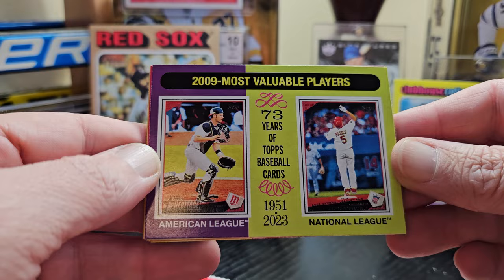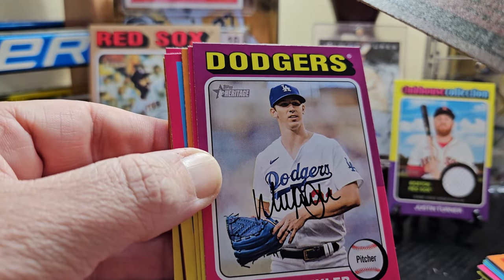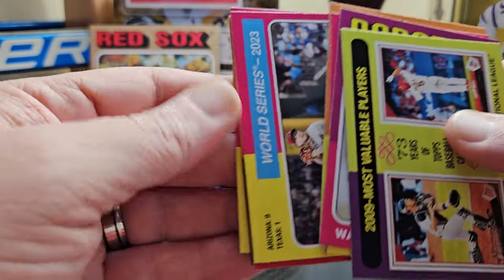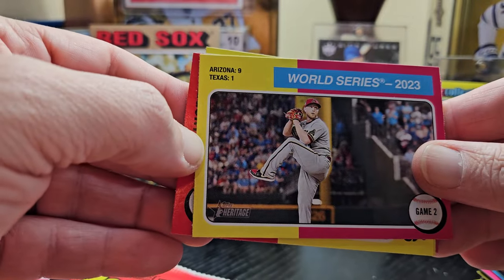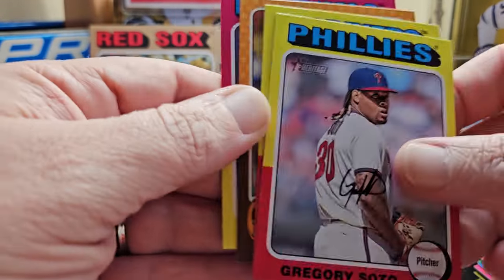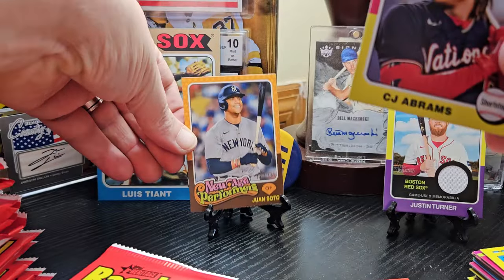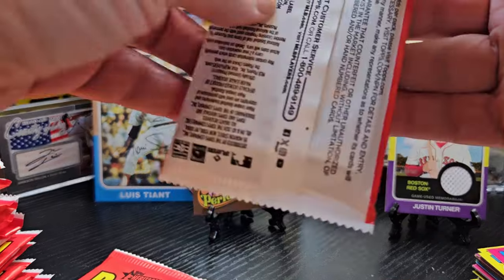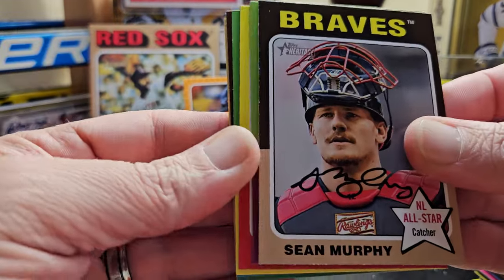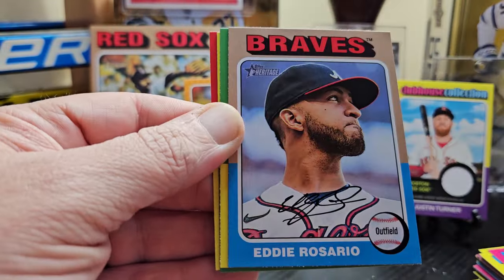There we go. 2009 Most Valuable Players, MVPs, is Pujols and Joe Mauer, Walker Buehler, Oscar Colas, World Series Game 2, Arizona won 9-1. Here we go, Gregory Soto, Emerson Hancock, Juan Soto on the New Age Performers in the Yankees uni. That's nice. And CJ Abrams on the base. CJ Abrams is the one player I need in my Topps Series 1 set. I've not pulled the base CJ Abrams yet. I've opened so much, and for some reason, CJ Abrams eludes me.